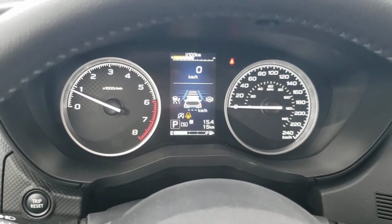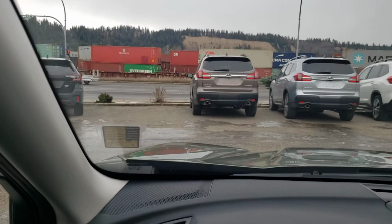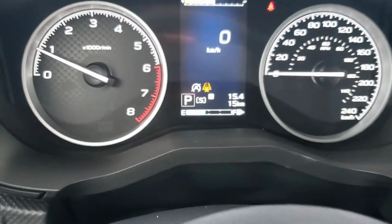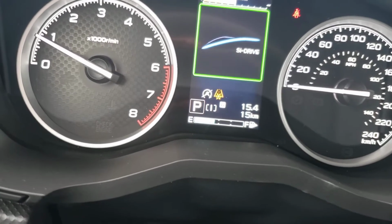Lane centering works above 60 kilometers an hour if these 2 EyeSight cameras can see the road lines, which today you can see there's not a lot of ice or snow on the road. Probably work today, but I wouldn't recommend using it in the winter. Turn it off. 2 different drive modes, Intelligent and Sport. You can see it says S for Sport, I for Intelligent, and the torque curve gets less sharp. Very, very handy. Sport's nice for passing.